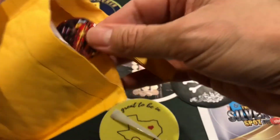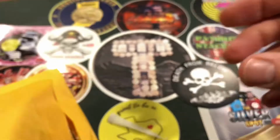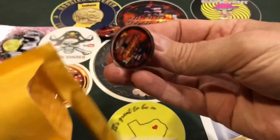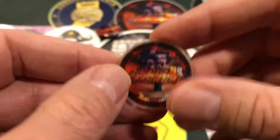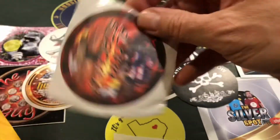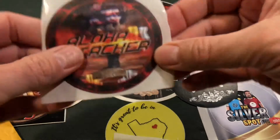Well, there's something I wasn't expecting here. Look at that. Nice button. Very colorful and cool looking. Thanks, Aloha. There's more. A pin. I wasn't expecting all this. And here's another sticker. Looks like an iron-on or something.